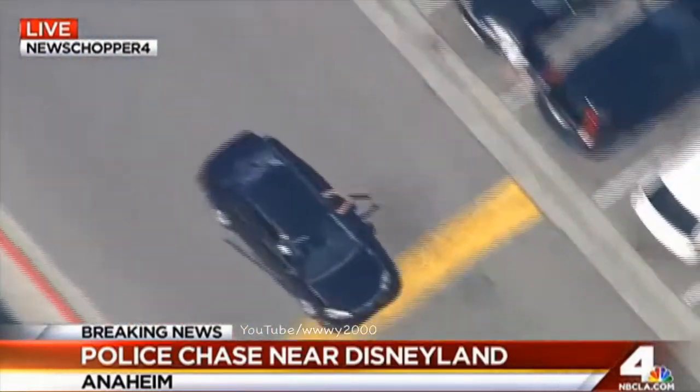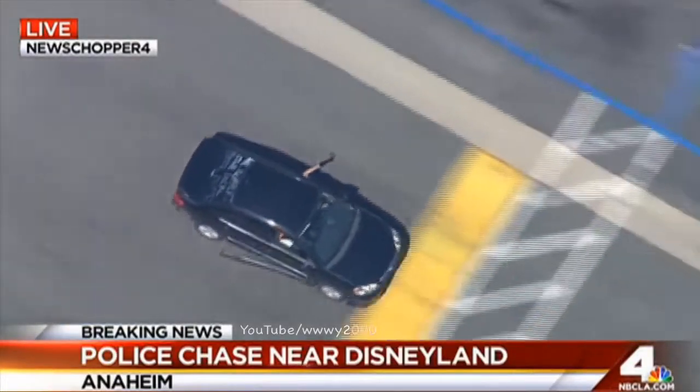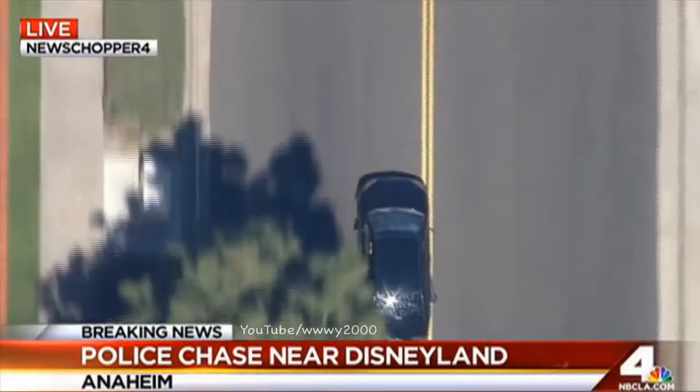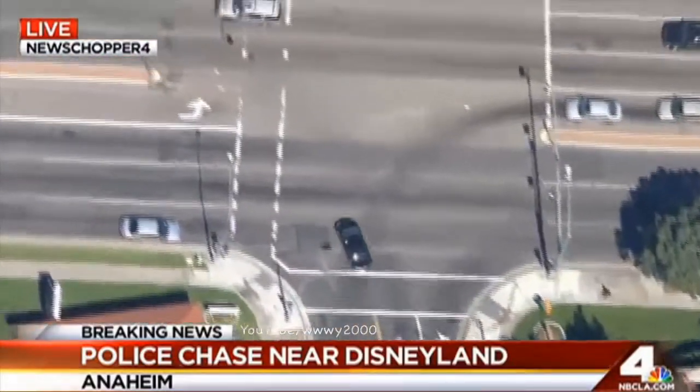I mean, look at him. He is taunting. No hands right now. He's showing that he has no hands. This guy needs to be stopped. Just basically showing off, coming out of his vehicle right now, showing off that he is not being stopped right now, and basically he's just taunting those officers, but it's just going to be a matter of time before they stop this guy.